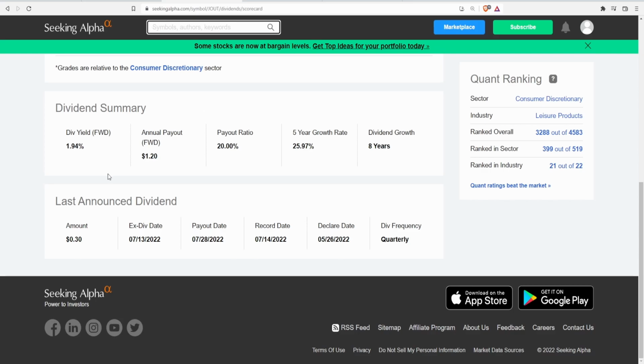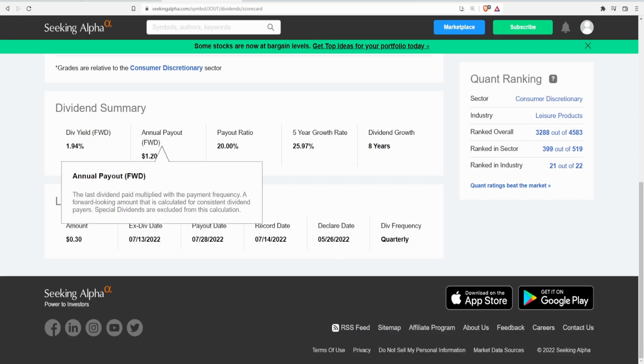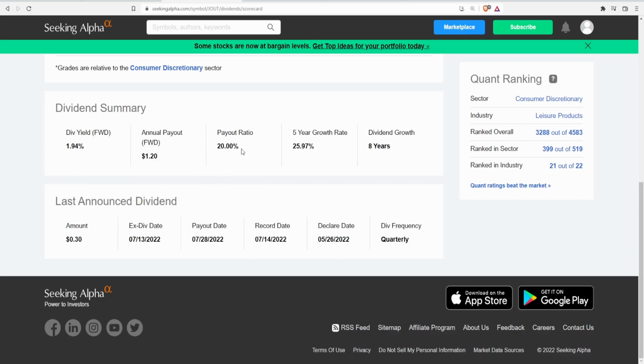They do pay a dividend, guys, of 1.94%, which ends up being 30 cents per share for an annual payout of $1.20. The payout ratio, guys, is 20% on the dot, which is again really solid. I like to buy anything under 60 when it comes to a payout ratio in regards to the free cash flow. This is in regards to the net income, but nonetheless, it's still fairly good at 20%.